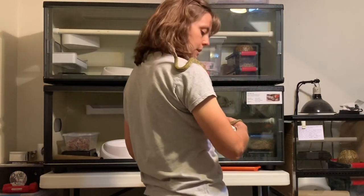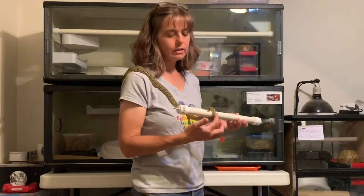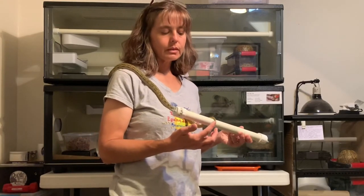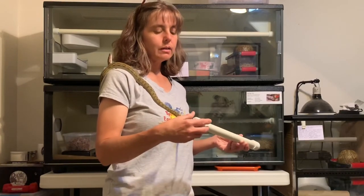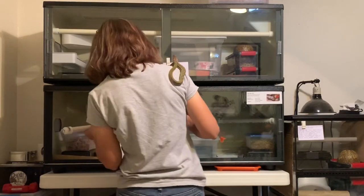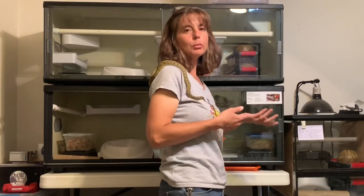All right, TC. Do you wanna go back inside? Oftentimes, as you see, they'll anchor their tail around something as they explore in between moving locations. So he anchored onto this for a little bit, and now he's totally on me. And so he went ahead and moved his tail off. Okay. So I went ahead and put the removable perch back in.